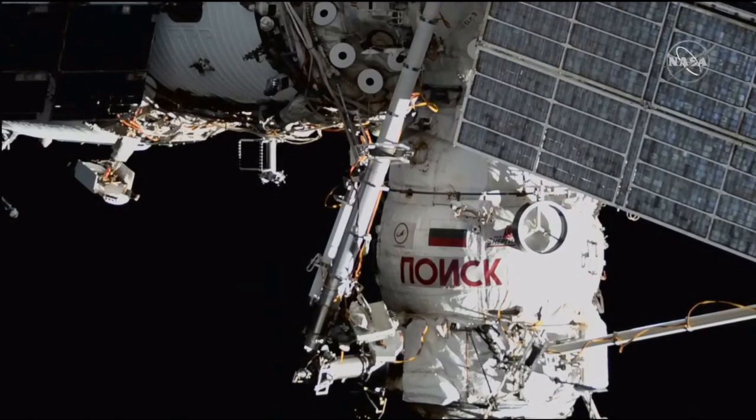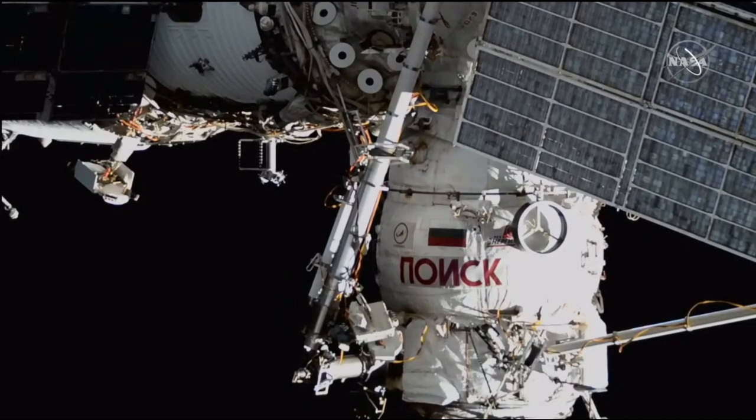Well, guys. This is Mission Control Houston. The hatch is now closed to the Poisk airlock, marking the official end of today's spacewalk at 4:35 a.m. Central Time, 5:35 a.m. Eastern Time for a spacewalk duration of 7 hours, 55 minutes for Sergei Prokopjev and Dmitry Petelin, marking this as the third longest spacewalk in Russian spacewalk history.